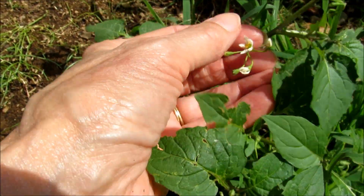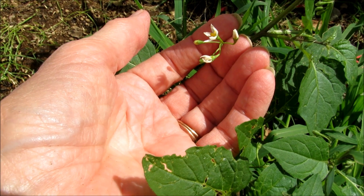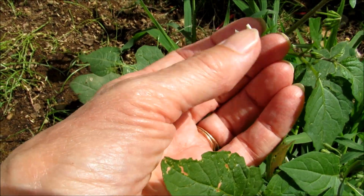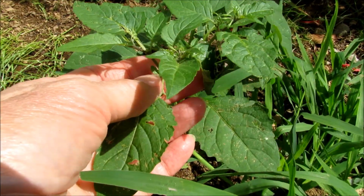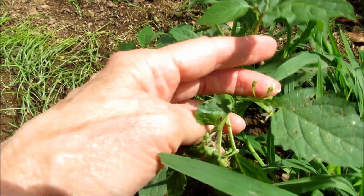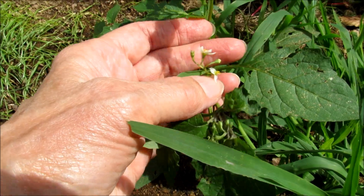And where you see these flowers growing in a bunch like this, these are going to turn to berries. And the berries are going to be a dull black or kind of a blue-black, and will be in this little bunch like this. And this is the European black nightshade, or blackberry nightshade. There's a little bunch of flowers down here.